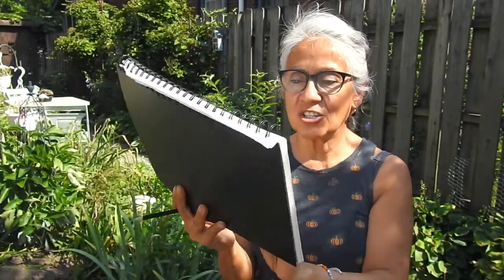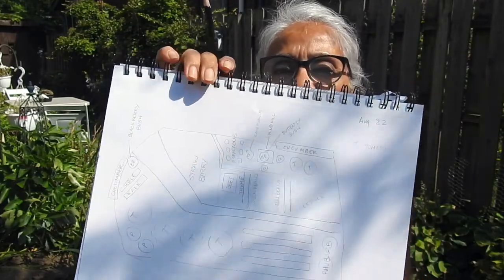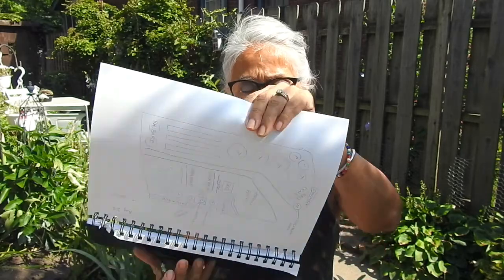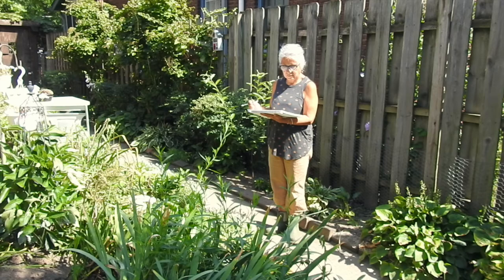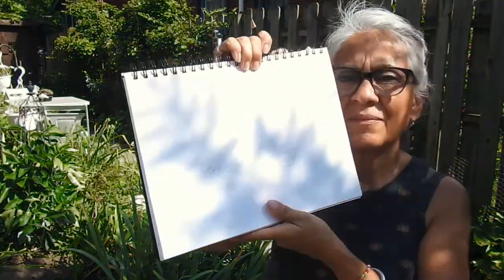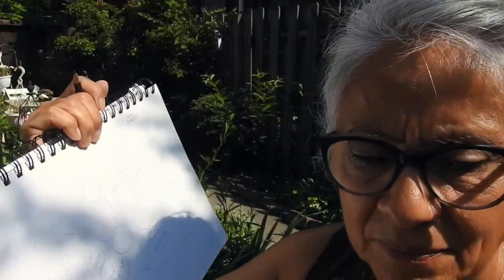Now I have a garden journal here, which is really actually just a cheap sketchbook. And I'm going to do a rough sketch of that area. See, I have a rough sketch here that I did of my vegetable garden. Now I'm going to do one of these beds to figure out where things are and what they are. And then I'm going to figure out where to place them. So this is my sketch.